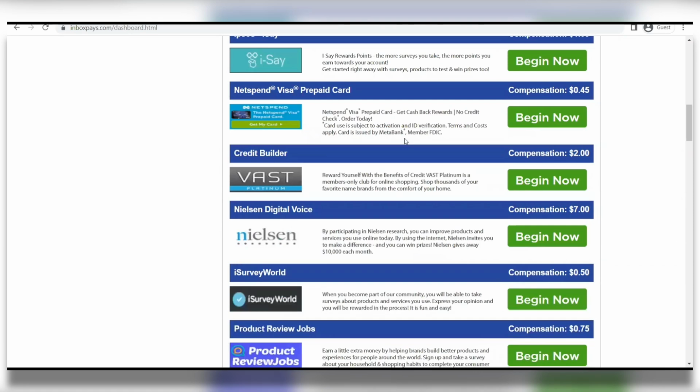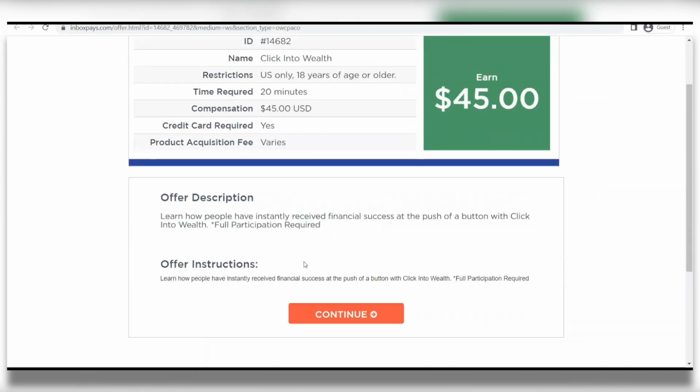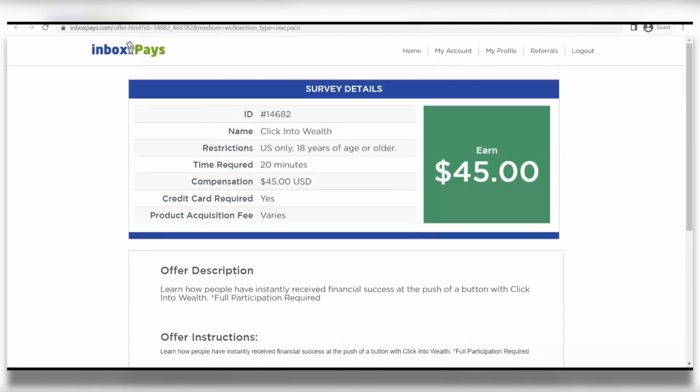You don't have to do anything. And the reason why I want you to visit 2 websites at the same time is because I don't want you to waste a lot of time and a lot of effort, because you can just open up multiple tabs, open up multiple websites all at the same time.